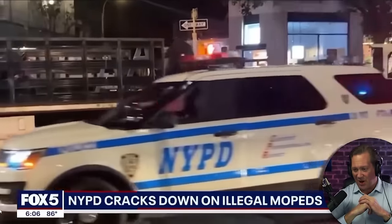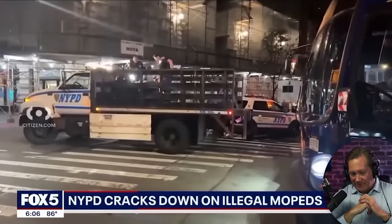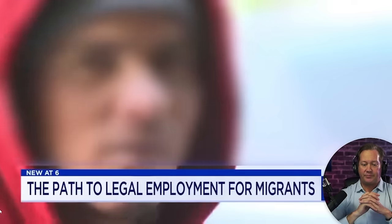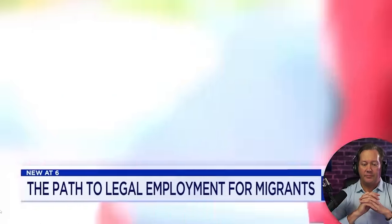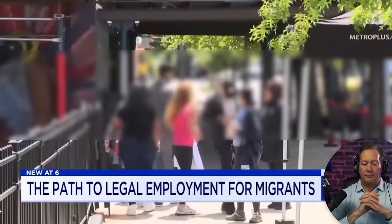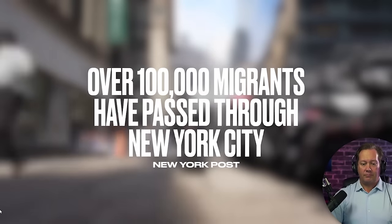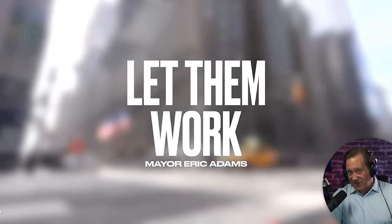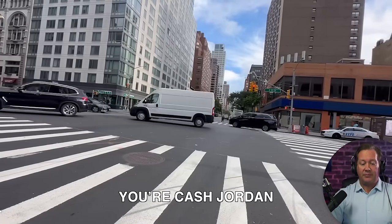They are everywhere, and I am so terrified. Police impound illegal mopeds on West 71st and Broadway. This has been going on at the Starbucks and McDonald's corner. It's like a big issue. Most migrants are not legally working right now because of how cumbersome the asylum process is. We're up to 160,000 now in New York City.